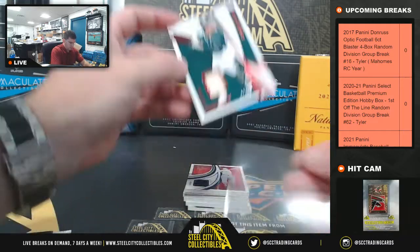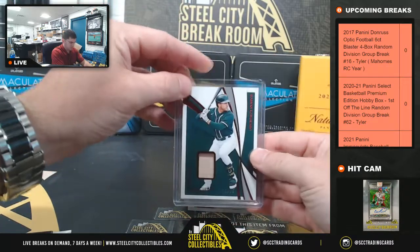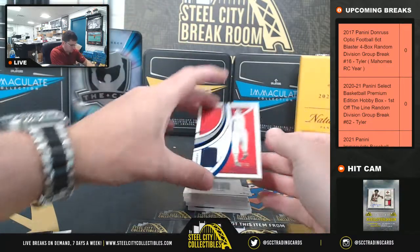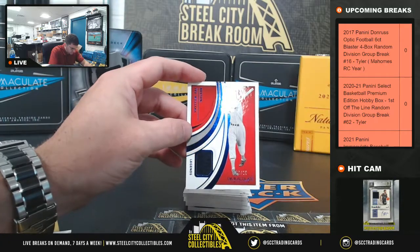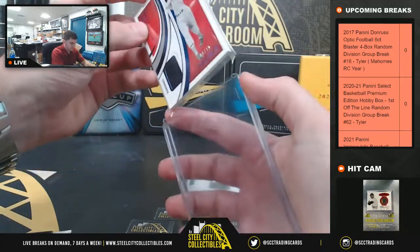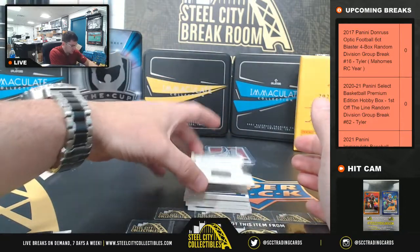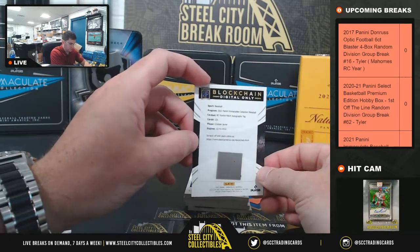Raymond Loreno. It'll be 11 to 25. Raymond Loreno going to 1. Ted Williams, nice one there. 6 of 15. Ted Williams going to 6. Christian Javier with the autograph tag.